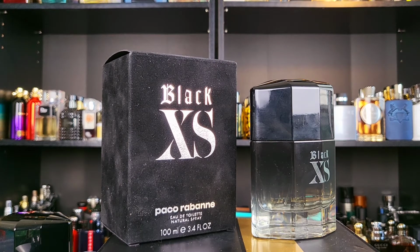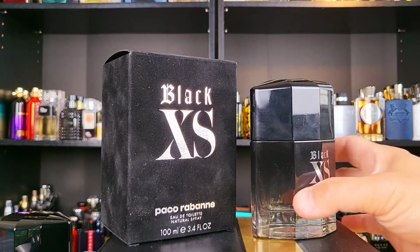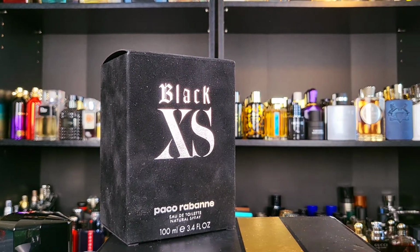Now back then, in 2005, this fragrance was done by Olivier Cresp and Rosendo Mateu, two master perfumers, and it seems to be very well received back then. Now I don't have the original, so I can only tell you what this version gives me. All right, give it a spray.